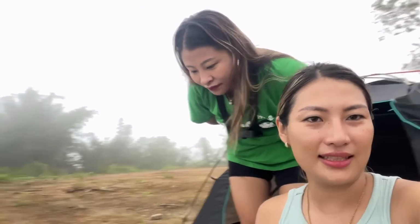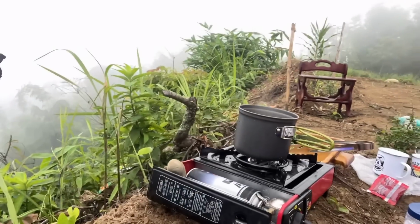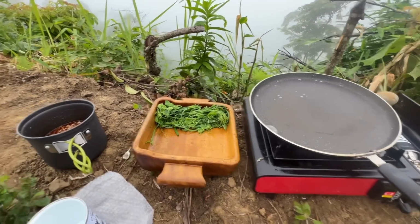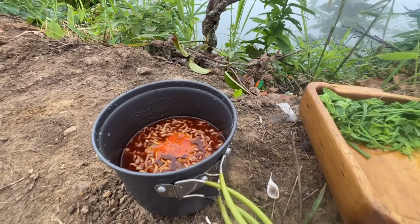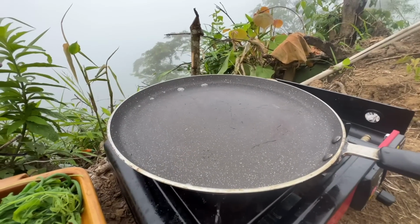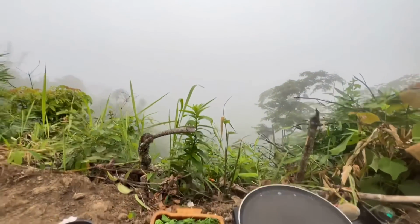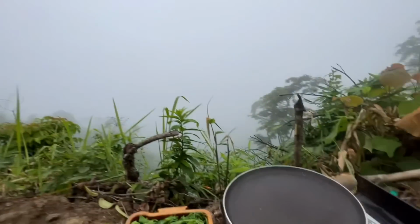Breakfast is going on here now. Squash boil. Yeah, noodles. We don't want really spicy things. So here we're gonna make a chicken and fry some eggs. This is the view. And she's getting ready with it. Getting ready. Ready to attack.